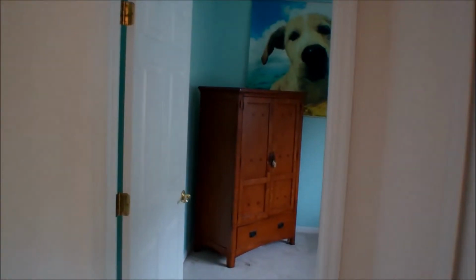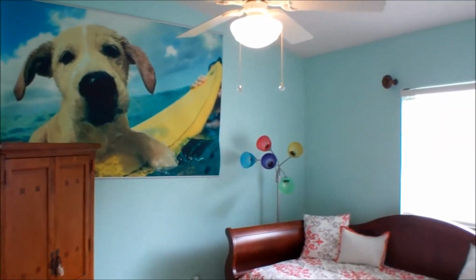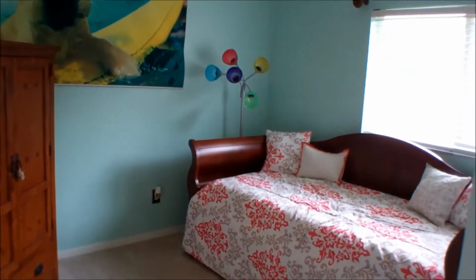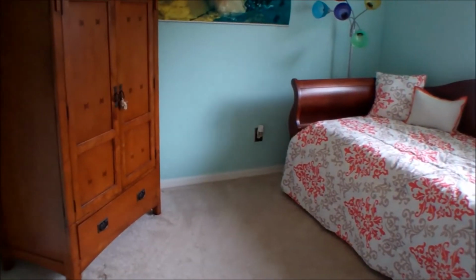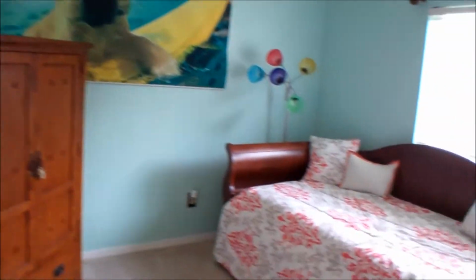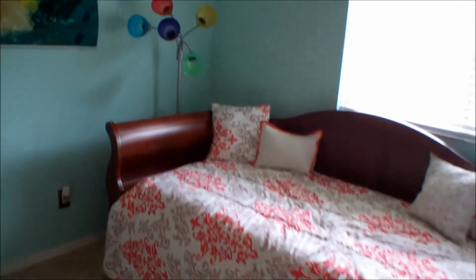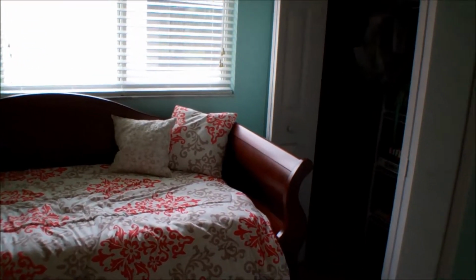And last but certainly not least, we have the third bedroom, the second non-master bedroom here. Now this room, I think, is a touch smaller than the last bedroom. Not to call it small, but you can see with the furniture here, it actually appears to be larger. And again with that vaulted ceiling.